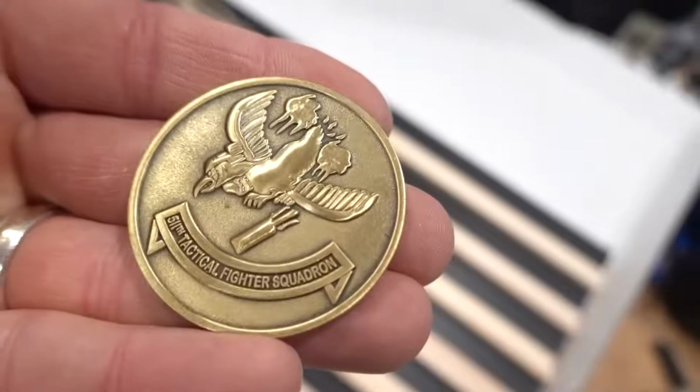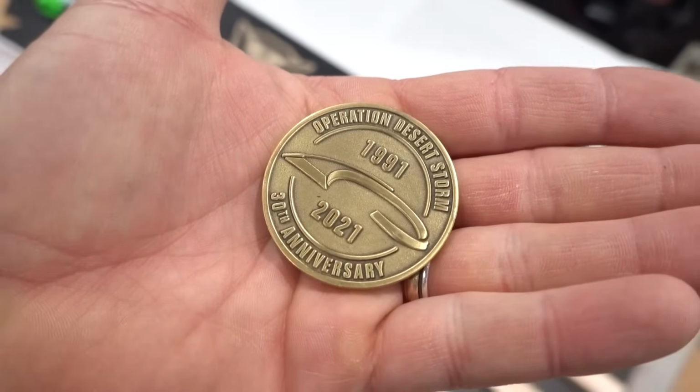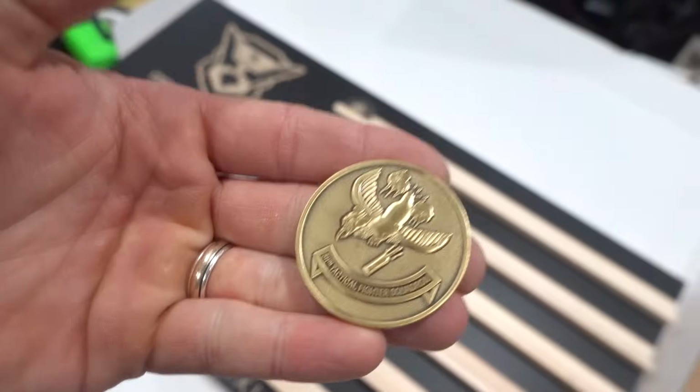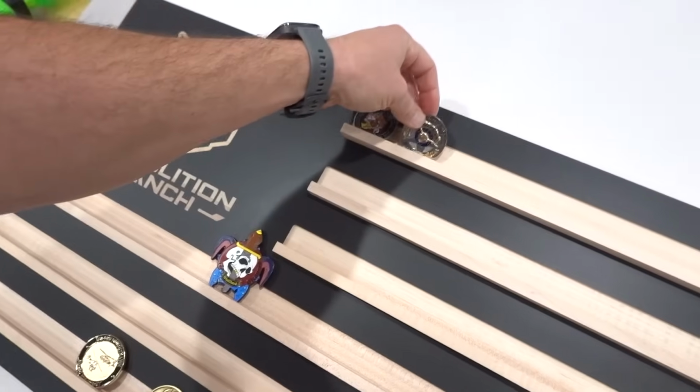These guys, 511th Tactical Fighter Squadron. This dude met me and wanted to give me a challenge coin. Fort Worth Deputy Marshal. This dude met me. He hand gave this to me. It's cool. The challenge coin is a sign of gratitude. It's a sign of respect. And it's just showing someone that you care about them. You want them to have a little piece of what you do. And it's just a cool thing in that community.